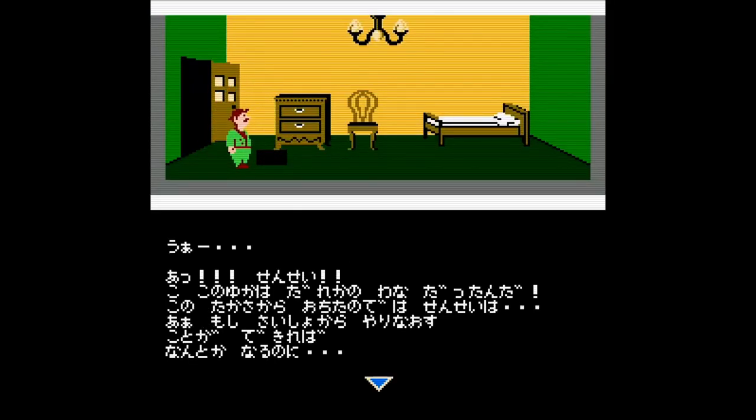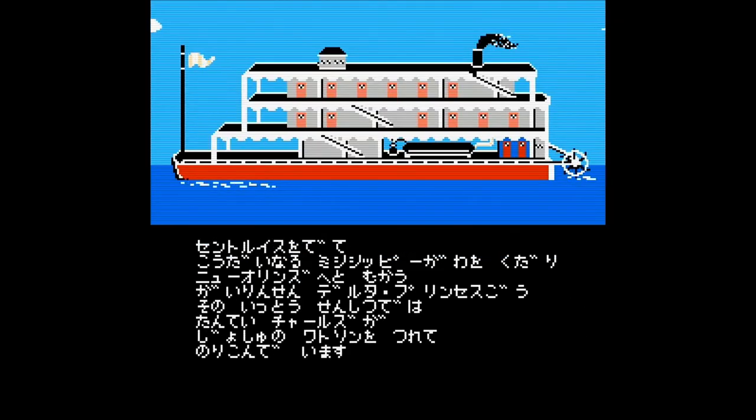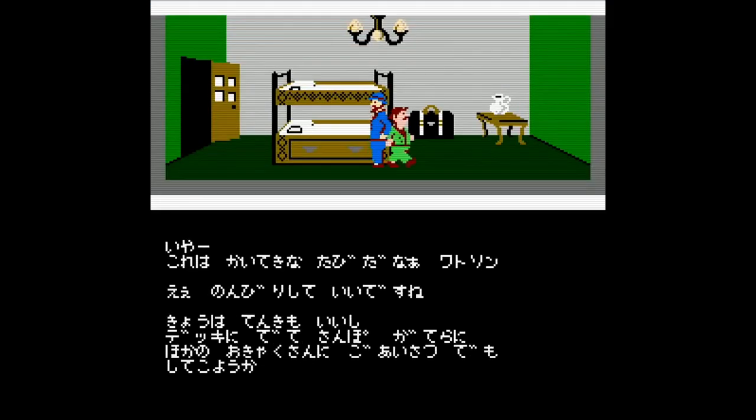Yeah, what I know about this game so far is that you are on a riverboat and you can fall through the floor. There are holes in the floor. It is a booby-trapped riverboat. That's what I got. I got really nothing about this.